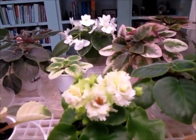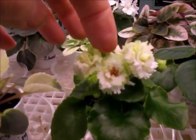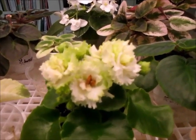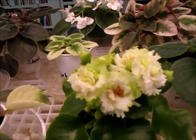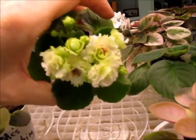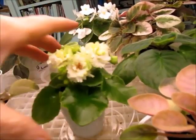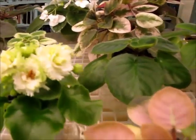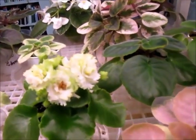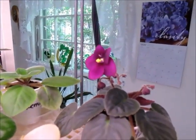Oh, here's Irish Flirt. This often happens with Irish Flirt. Do you see there's like the brown right in the center of the blossom? That can be removed with your tweezers, those little brown spots there. And if you were taking a plant like this to show, and you saw those little brown centers, you can gently remove those little petals of the blossom and take it with you.